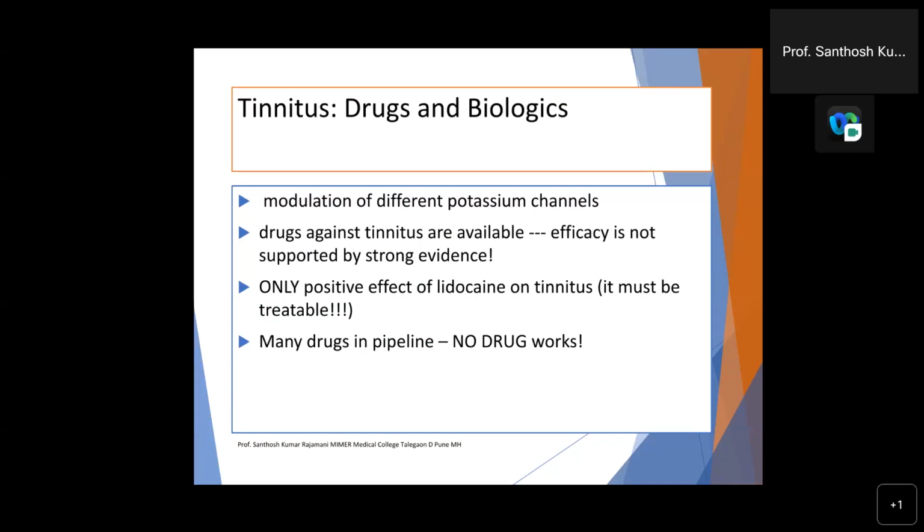The literature is very clear. If you go through the literature or the textbook, the efficacy is not supported by any strong evidence. None of the medicines work. Ginkgo biloba, B complex, antioxidants, even green tea, so on and on. But none of this has an effect against tinnitus. It is one condition that is very difficult to treat medically. There are very limited drugs that actually work, though many are available in the market.